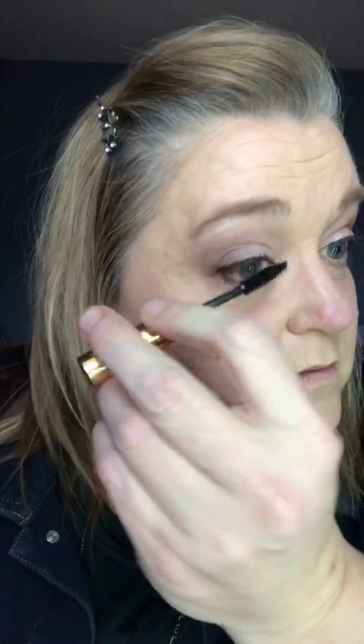All right. Got my curl going on. So look at that. Look at that curl. I may have to do a little bit more mascara just to kind of hold that in place. I don't like to do it, but okay. So look at that. I have curled lashes. All right. Make sure you turn it off, otherwise it'll use up all your battery.